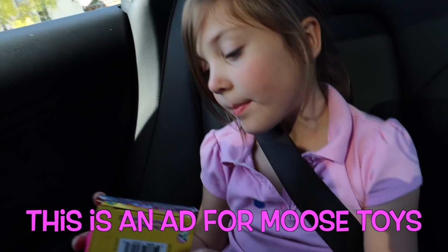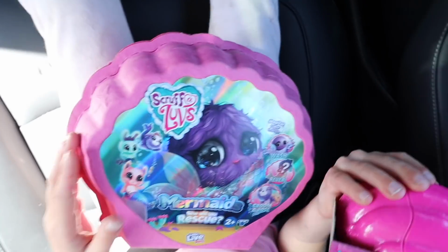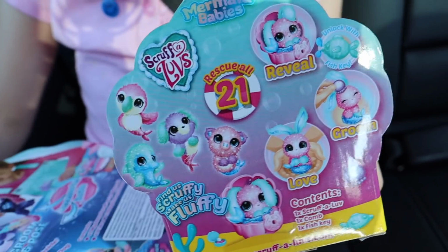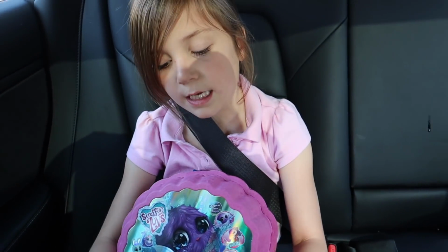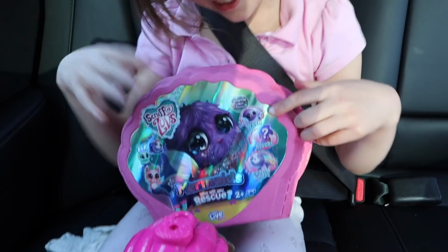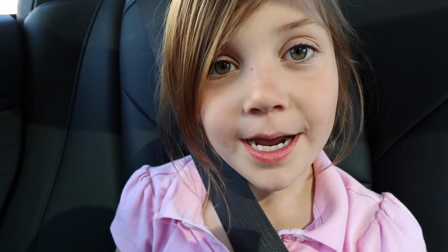Mom, I can't wait to open my mermaid Scruff-a-Luvs I just got. Oh, really, Stella? Oh, yeah, Mom. The babies have 21 to collect. What? 21 to collect? Yeah, and the mermaids are in these really cool clam shells. I like this one and this one. I can't wait to get home to open them.